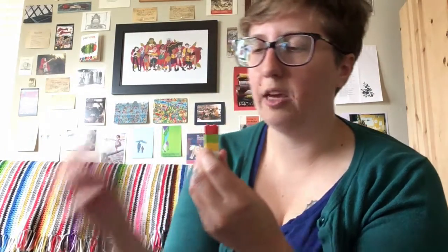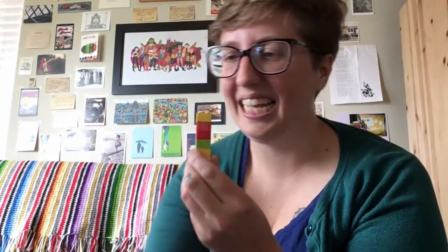We can add a 4th Lego. We have 4 Legos. And we have 5, 6, 7, and you can keep adding more to see how tall this tower can get.